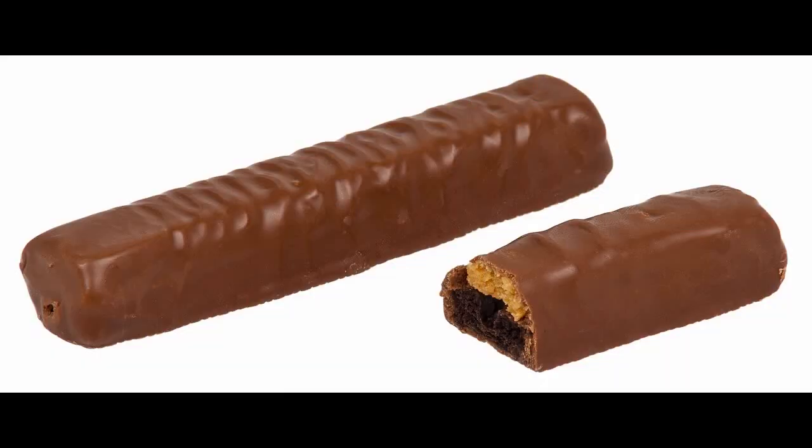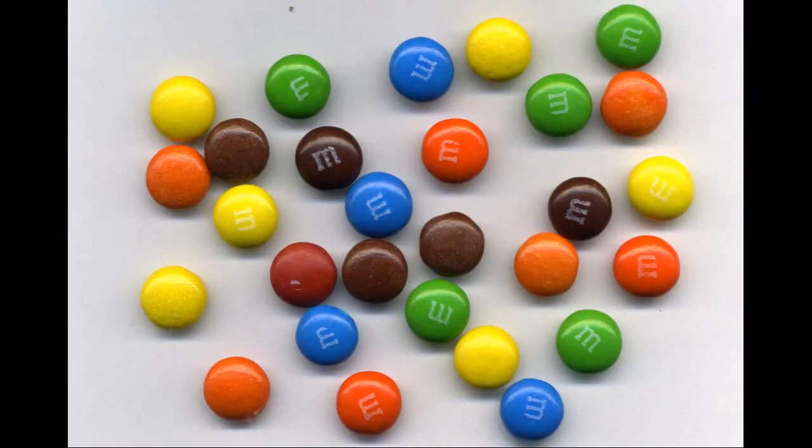I must say that this peanut-flavored filling is actually pretty good, but all this talk about chocolate has me wishing it really was in there. Maybe I should mix these with M&Ms.